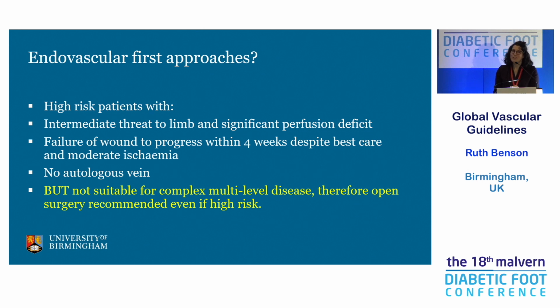Endovascular first approaches. We thought we had some good research in the past to make sure that in patients that had moderate risk, open surgery was still first line. But I think it's fair to say that the trends across the UK continue to change. And if you have a centre with a very strong expertise and very good outcomes from endovascular management, then often that tends to be first line.